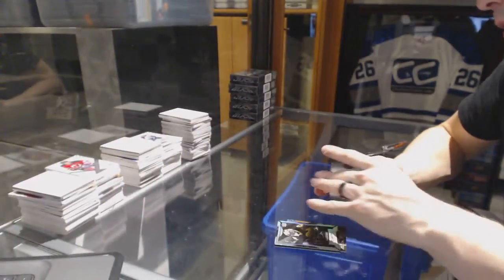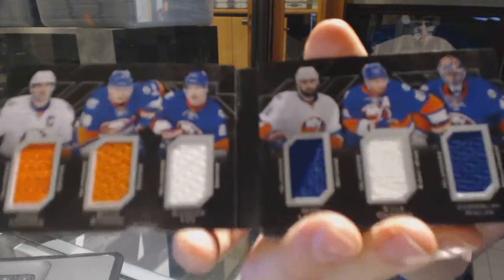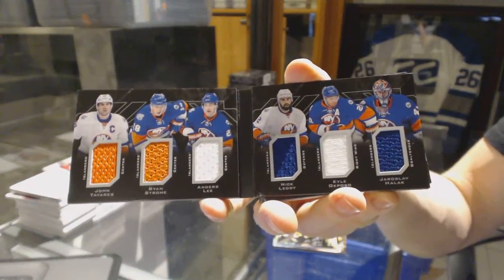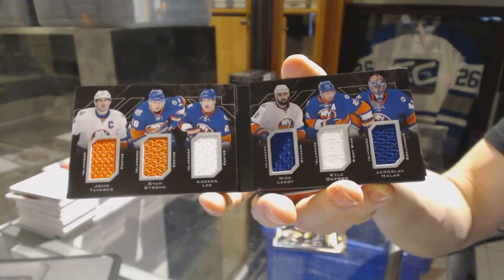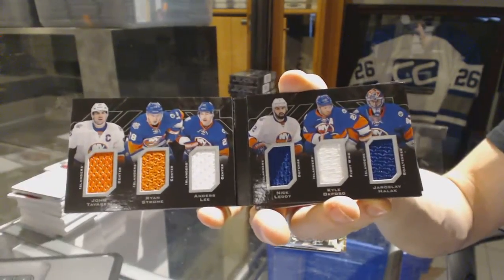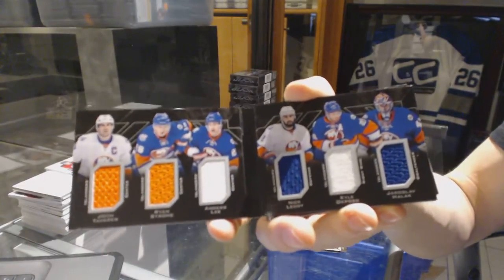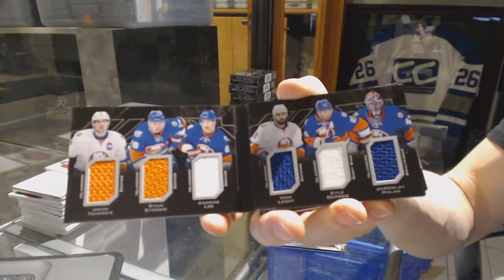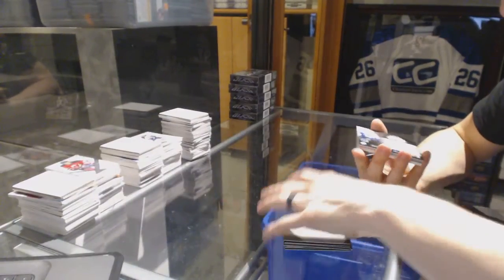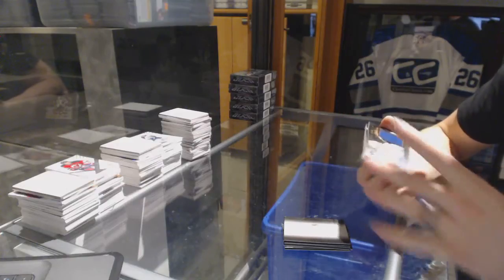We've got a six-way jersey booklet for the New York Islanders, John Tavares, Ryan Strome, Anders Lee, Nick Leddy, Kyle Okposo, and Jaroslav Halak. Six-way jersey booklet for the Islanders. We've got a rookie coverage jersey and autograph.